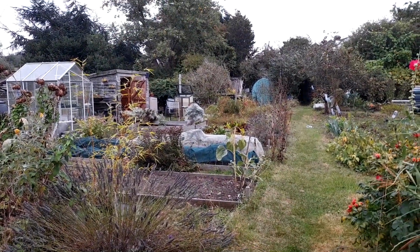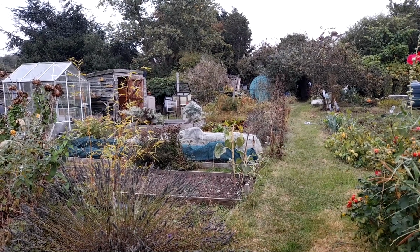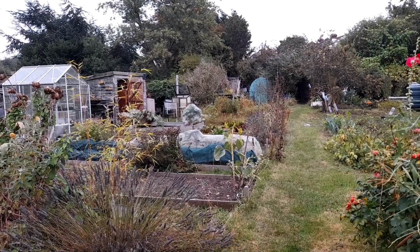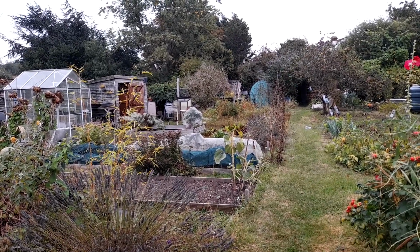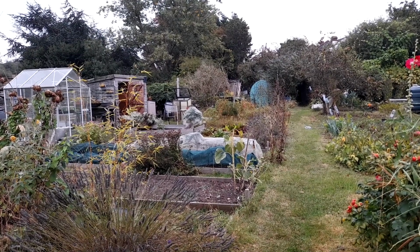Anyway, as you can most probably see up there, the polytunnel door is shut, and that's because I haven't watered in there yet, and I'm just about to do that now. So I will see you very soon for a further segment of a week at the plot.